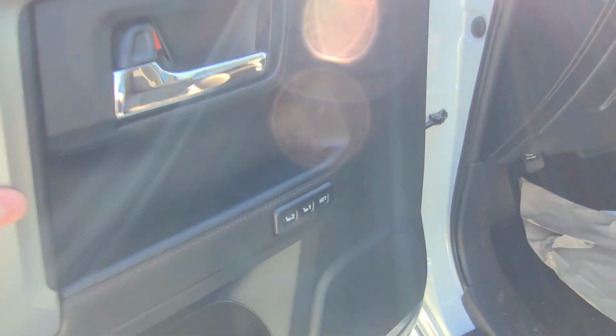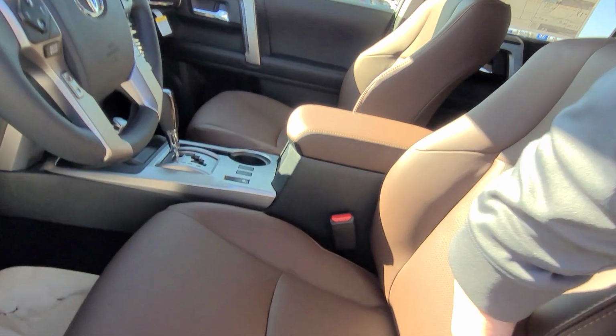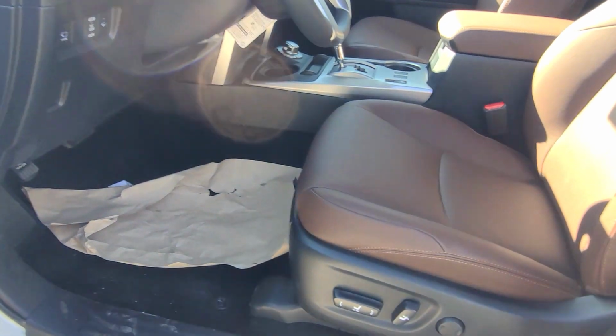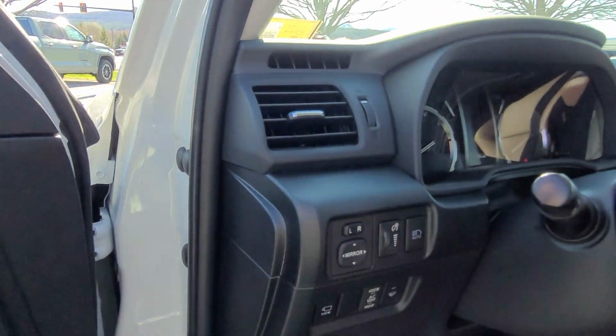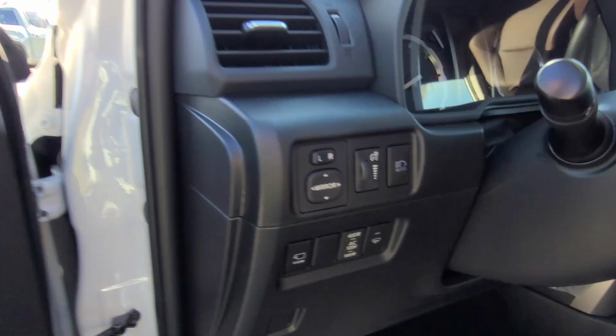Two memory settings for the front seats right here. Again, look at that sharp bolstering there, gonna really hold you in, be nice and comfortable. Power adjustable with lumbar support. Coming over here, you have that 360 camera button. I'll show you over there on the multimedia display there. You have a windshield wiper de-icer.